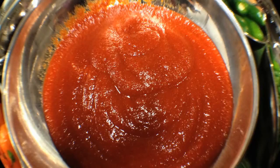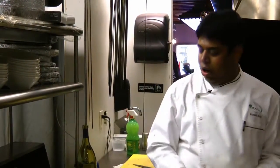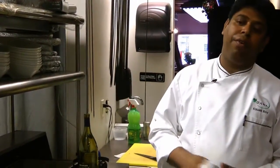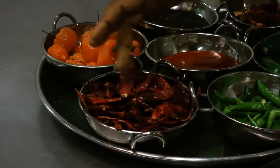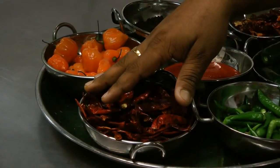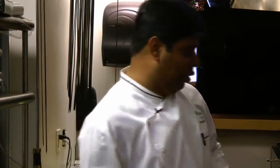For the moderate one called vindaloo, the most popular spicy dish in Indian cuisine, people can eat it. It really has a good heat to it. The main key ingredient for vindaloo is the dried red chili. We make a paste out of it, using vinegar and cumin seeds, which gives you more flavor with the heat. Cumin, coriander and all those things go in.